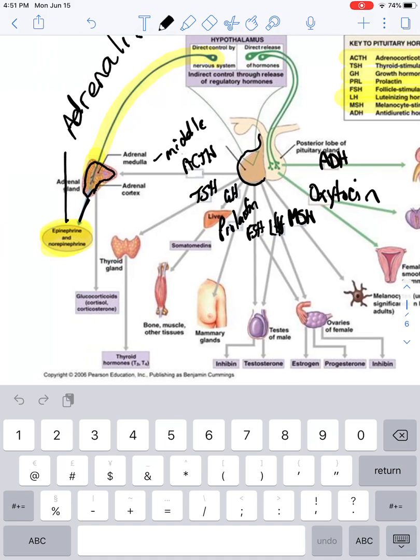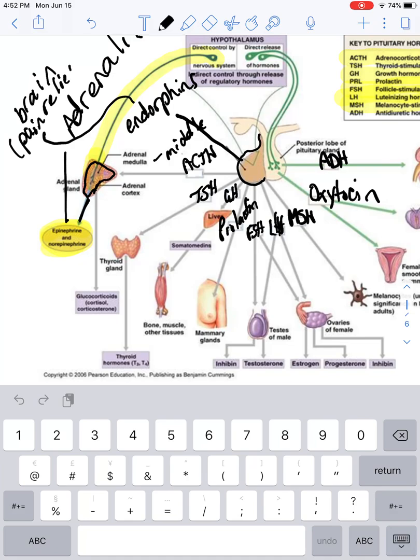One more I wanted to include, and this is from the anterior pituitary, is endorphins. And endorphins are released a lot of times when we exercise, especially vigorously. We get a runner's high from endorphins, and they affect your brain. And endorphins are great for pain relief, which is why after a good workout, maybe that headache you had before you started will be gone for a while.